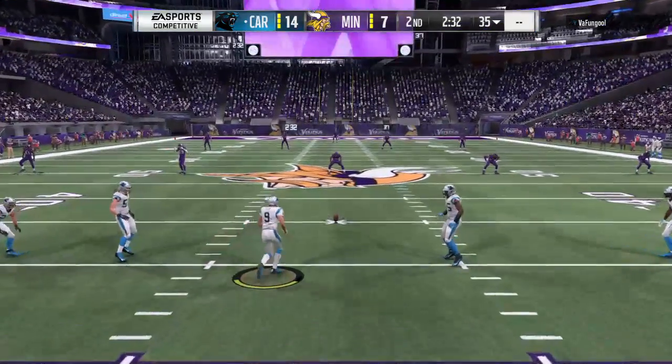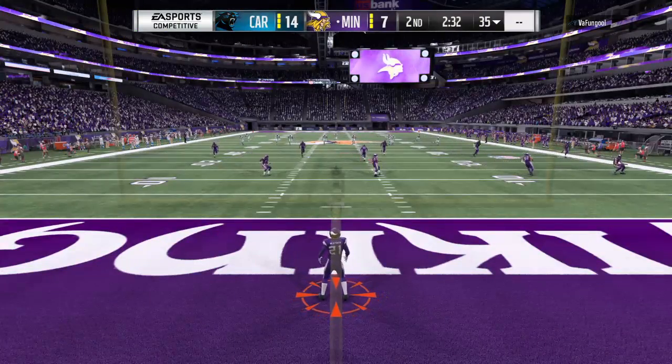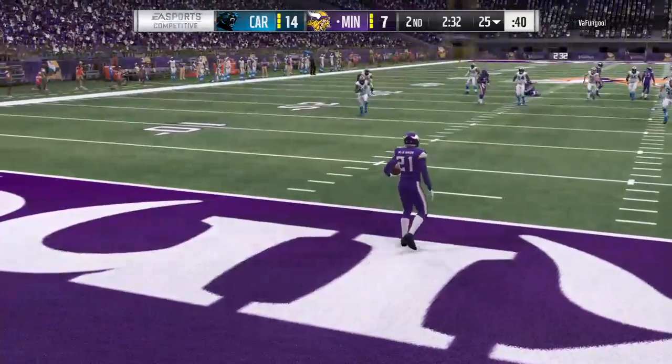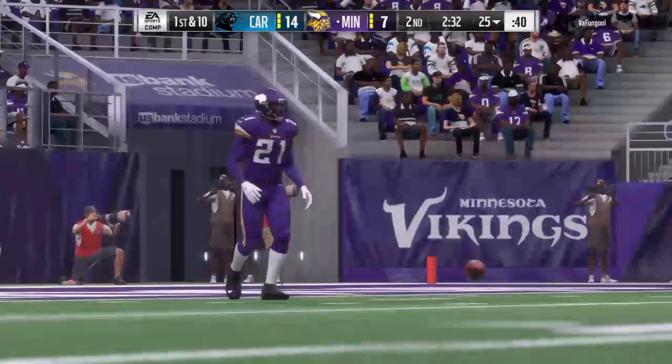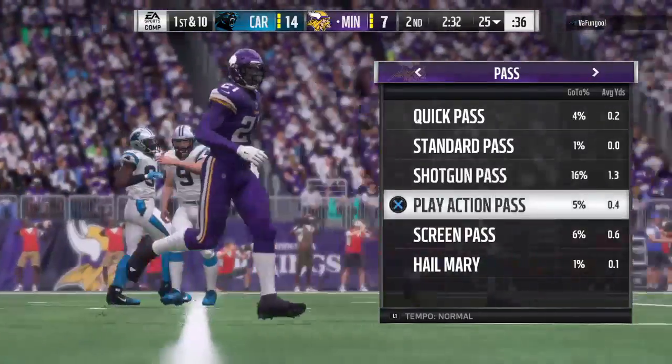Gano out to kick this one away. This is taken about 7 yards deep, and no run back here. This will be a touchback, and it comes out to the 25-yard line. So the football switching hands here in just a second.